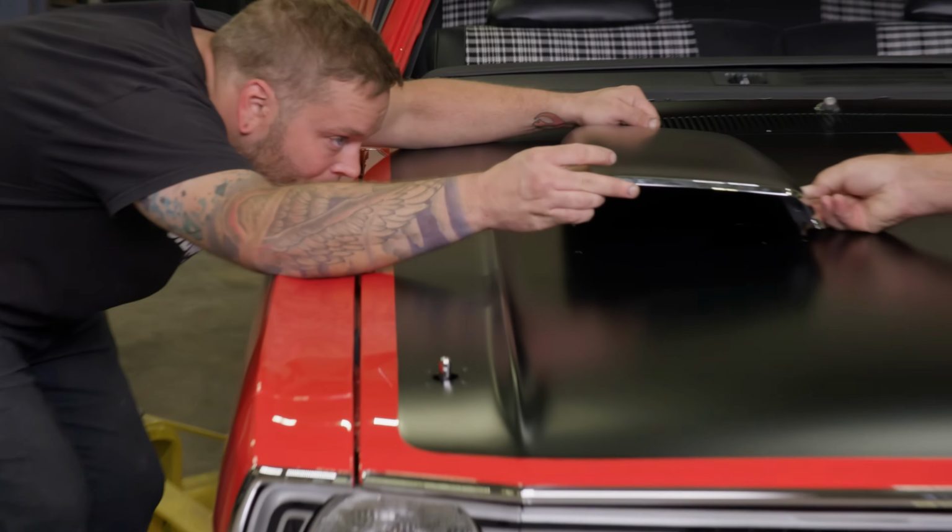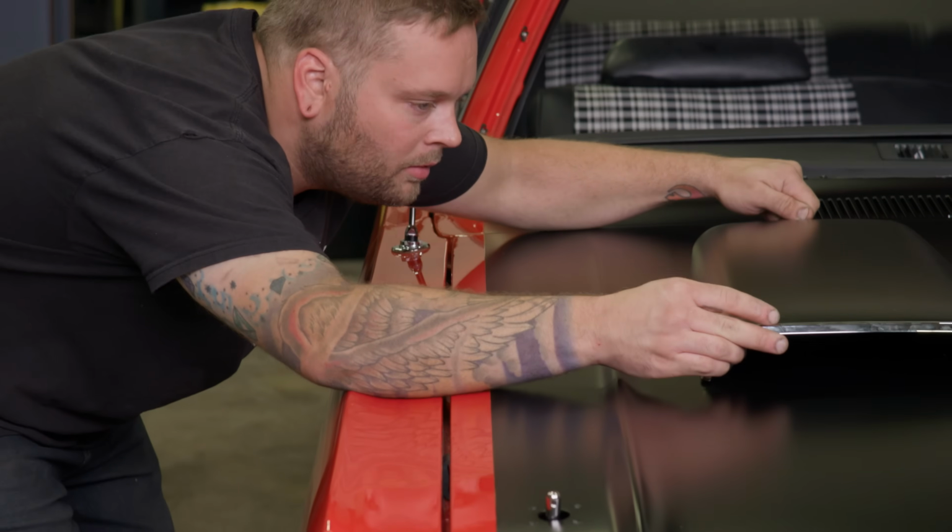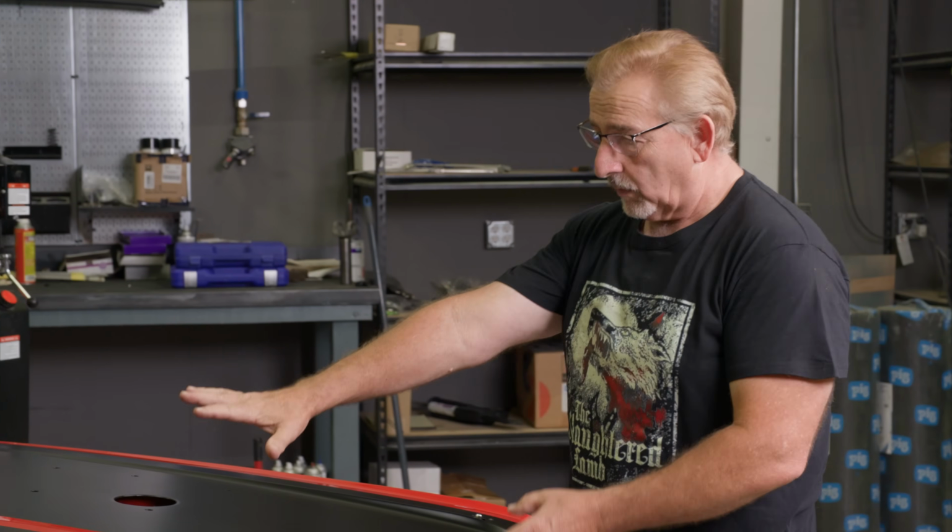Lined up. Yep. Lined up. Perfect. Okay, I'll go ahead and raise it up. You're gonna have to hold the scoop in place.